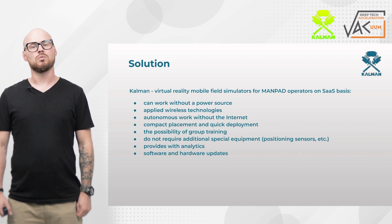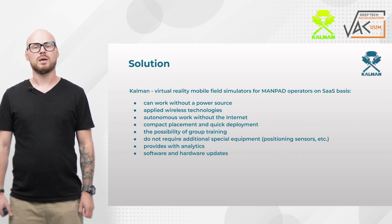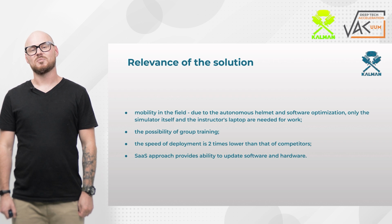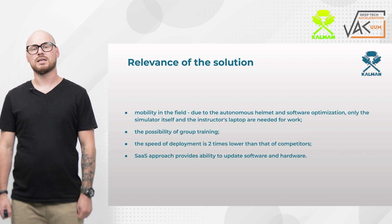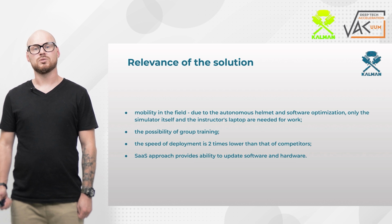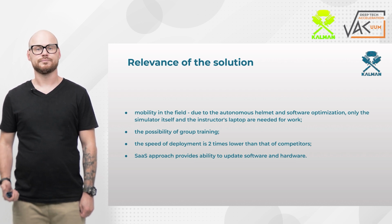A SaaS approach might be a solution. We will deliver simulators on an annual payment basis and will be able to continue to support and upgrade our simulators according to modern requirements in the future. Kalman will provide end customers with such benefits as mobility in the field due to the autonomous helmet and software optimization. Only the simulator itself and the instructor's laptop are needed for work. There are possibilities of group training, the speed of deployment, which is 2 times faster than competitors, and the SaaS approach, which provides the ability to update software and hardware.